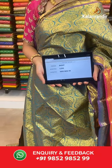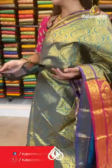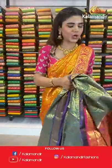2+ in order for this saree. Take a screenshot and send to the WhatsApp number 9852 9852 99.